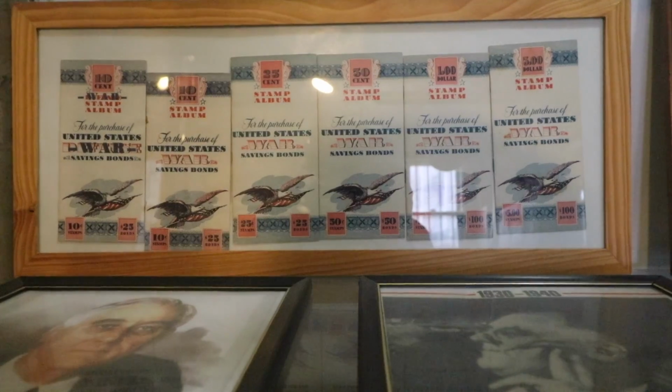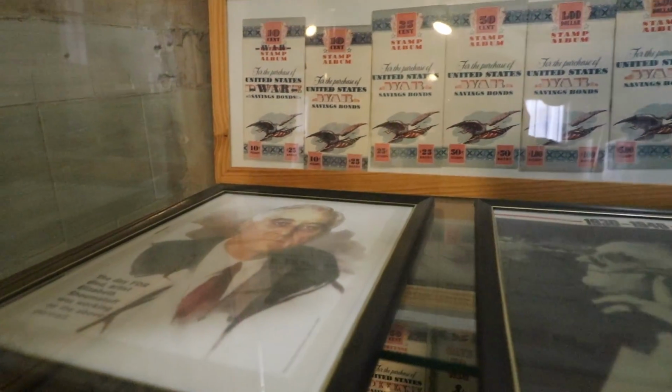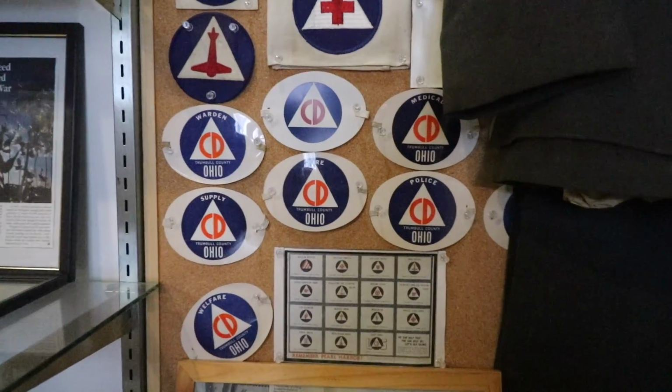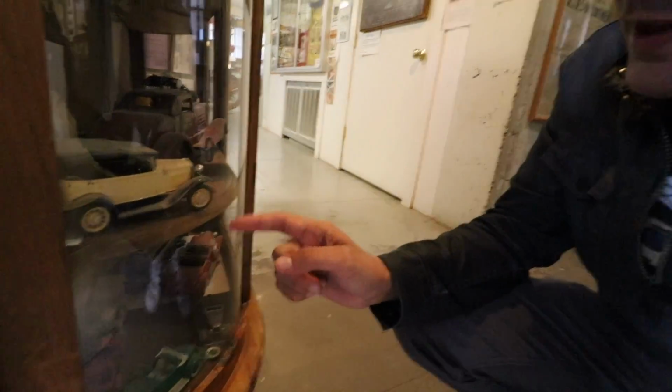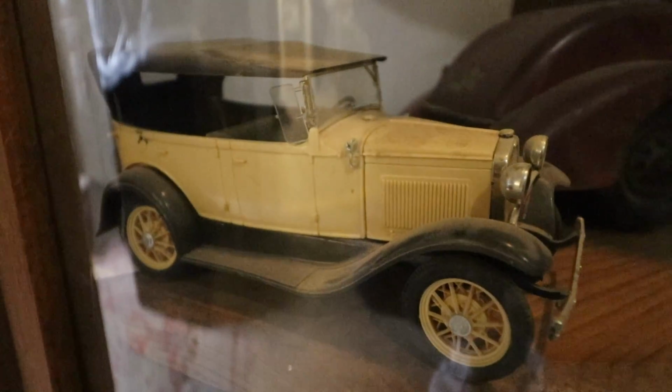Huh, there's the actual war bonds. You put your war stamps in those little albums. Oh, look at that. FDR. Oh, that's cool. You got all this civil defense stuff too. Gotta protect the home front. Look at these old toy cars. My grandpa had some just like this in his drawer. I don't think his had the tops on them anymore though.